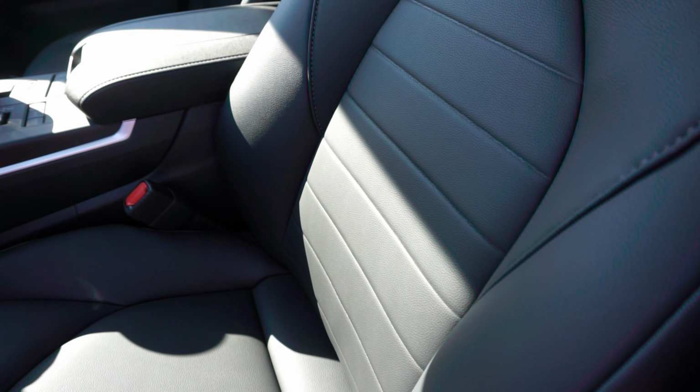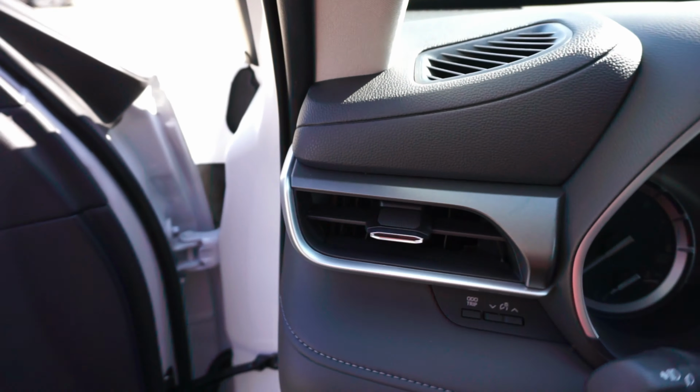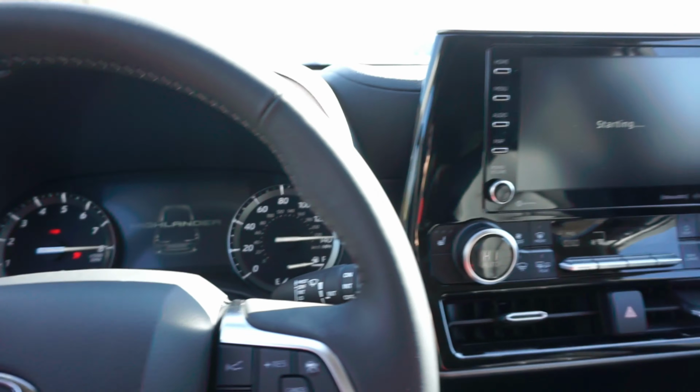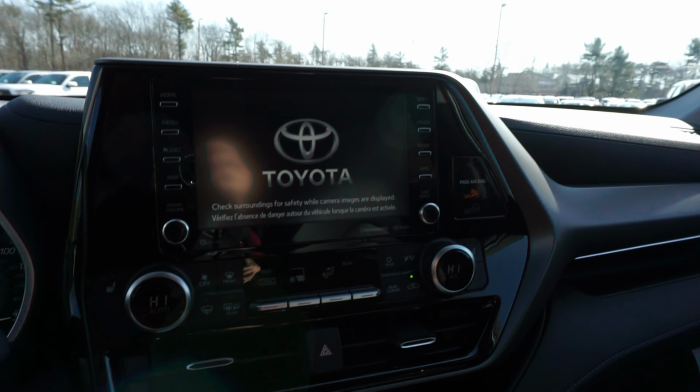The seats, they are very comfortable. The bolstering is very good. Electronic adjustable lumbar support, and again, for a guy with a bad back, that is a fantastic feature. One that really I need. So stepping on into the 2020 Highlander here, let's go ahead and start her up. Push button start. Looking around the cabin here, everything again looks very aesthetically pleasing.